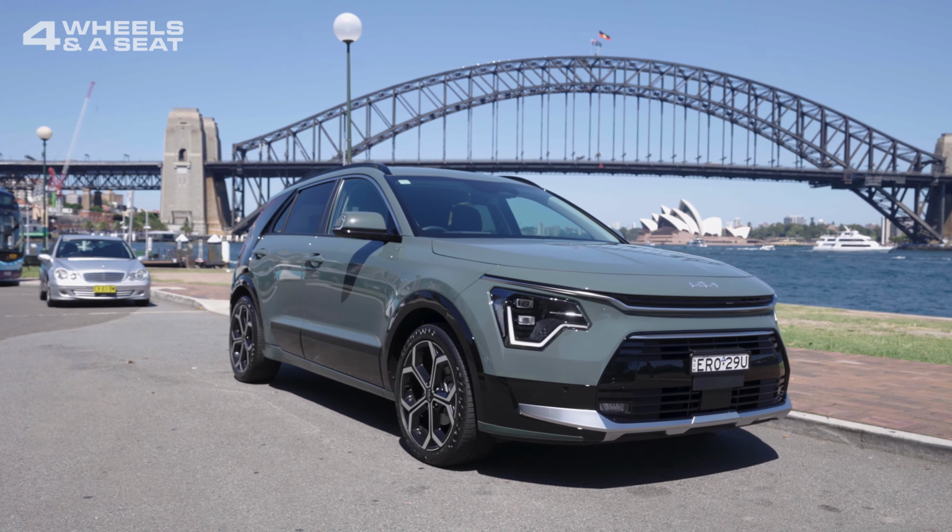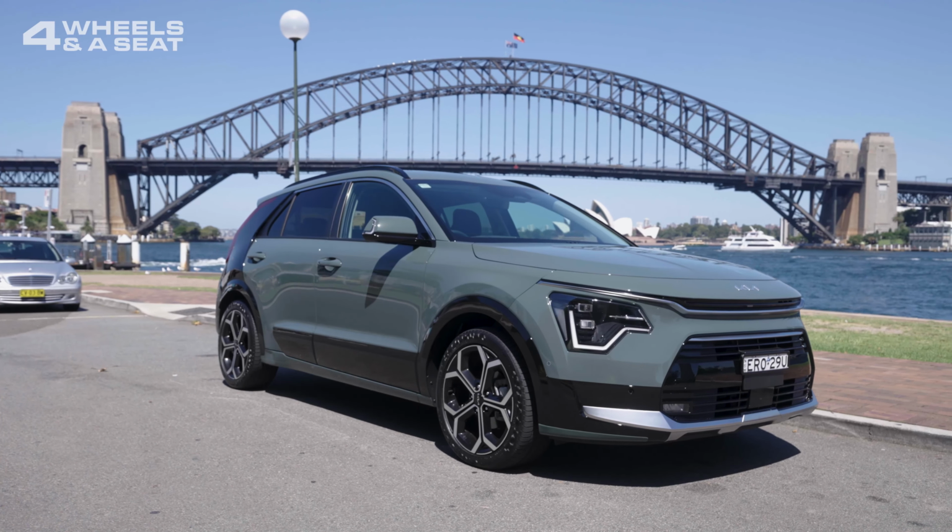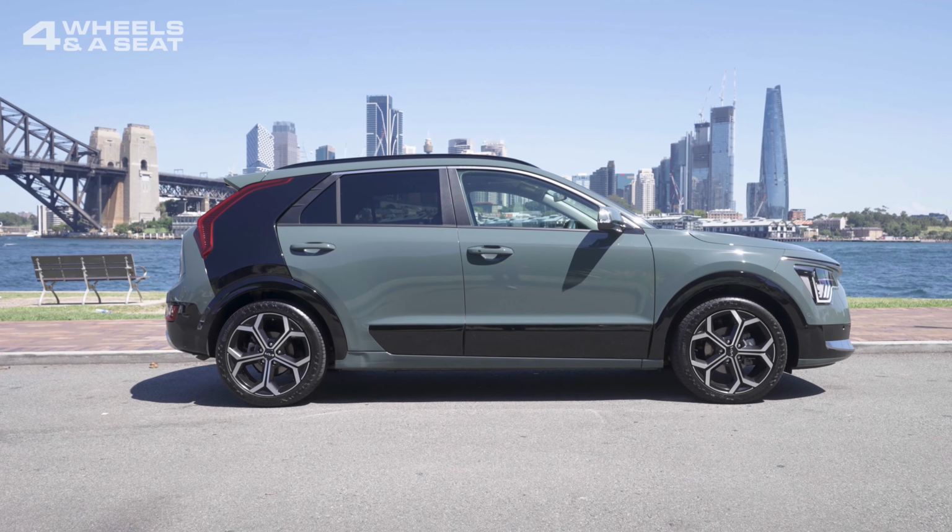Kia are obviously going for a slightly more premium end of the market with this car because it actually is feeling a little bit luxe in comparison to, say, the Seltos. Here we've got lots of creature comforts, lots of gadgets, and lots of soft touch materials, which really does give this car a bit of a premium edge.